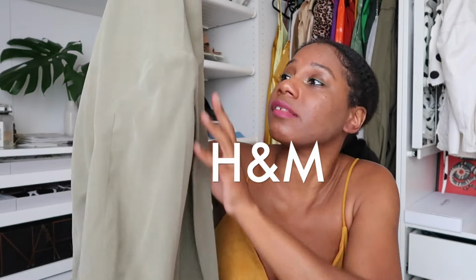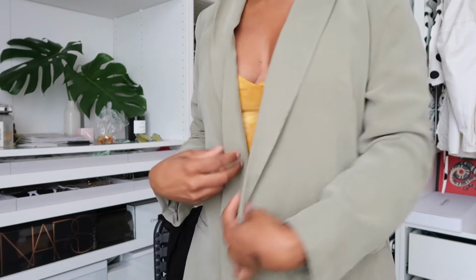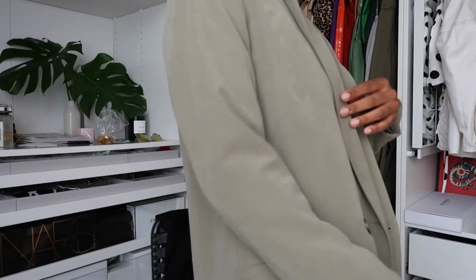All right, guys, so last but not least, I got this really cool mint color blazer from H&M. It's a really soft material. I don't know what kind of material this is. It was $34.99. I actually really love this blazer. The color, it's perfect. It's super soft and it fits really well.